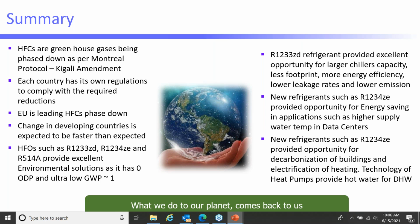We see HFO refrigerants such as R1233ZD, R1234ZE, and R514A provided excellent environmental solutions because they have zero ODP and ultra-low GWP. We saw that some refrigerants such as R1233ZD provided an excellent opportunity, not only from the GWP side, but they also provided extra chiller capacity, less footprint, and more energy efficiency. We saw some refrigerants such as R1234ZE provided an opportunity for energy saving when we look, for example, at the cooling system of a data center. We saw some refrigerants such as R1234ZE provided an opportunity for decarbonization of buildings and electrification of heating. That enabled using heat pumps at higher, elevated hot water temperatures.